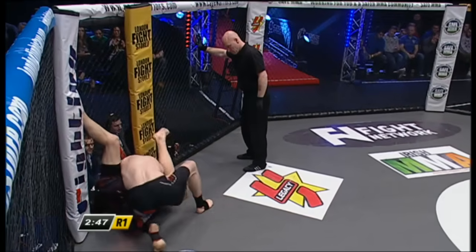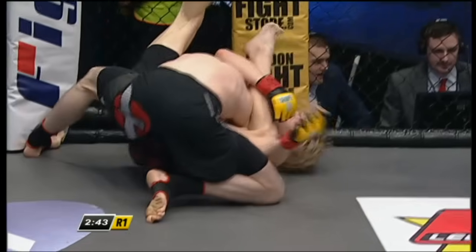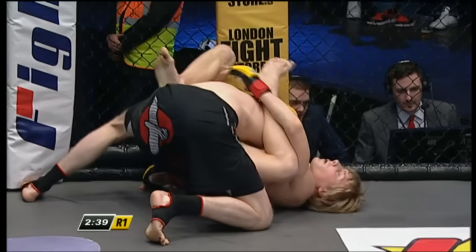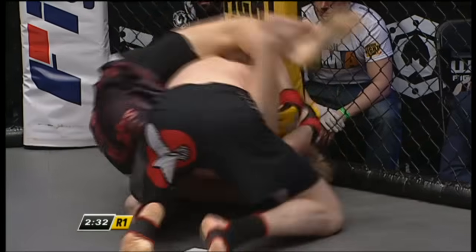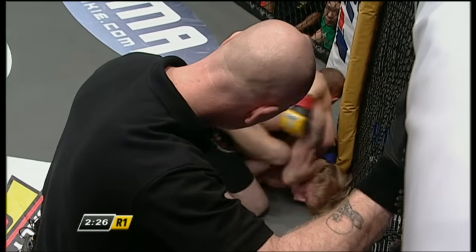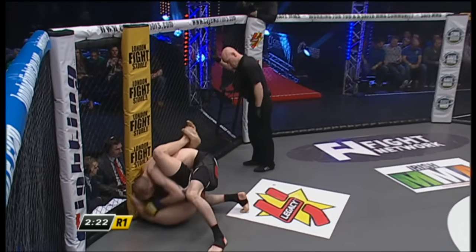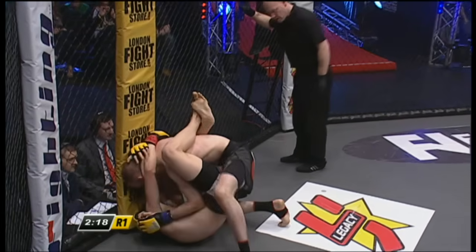Pimblett really searching with those legs. Oh, Sheridan's working him up nice and high here. Yeah, he's got to get square here. Really a great degree of flexibility shown from Pimblett at this stage. Oh, he's looking for the omoplata here. Sheridan just shutting him down, staying tight. Really got Martin Sheridan tied up like a pretzel here. There's Paddy Pimblett. He's got to get that right arm back at some point.